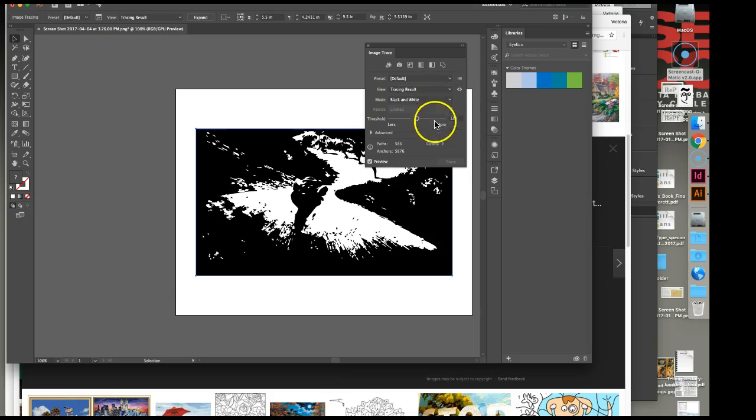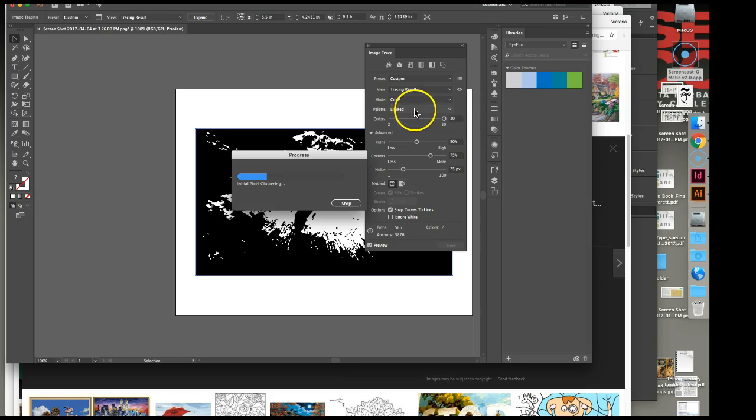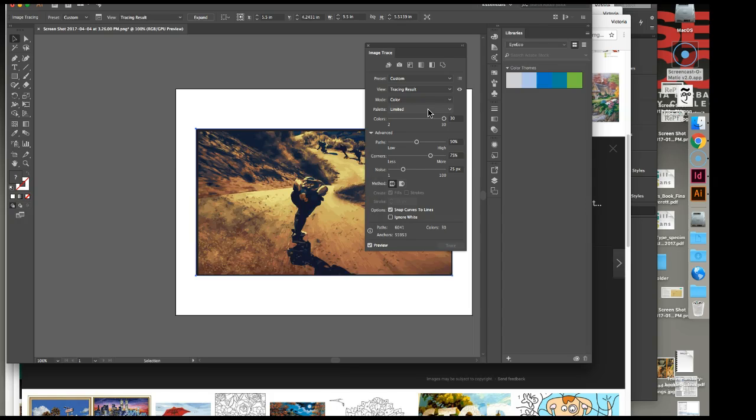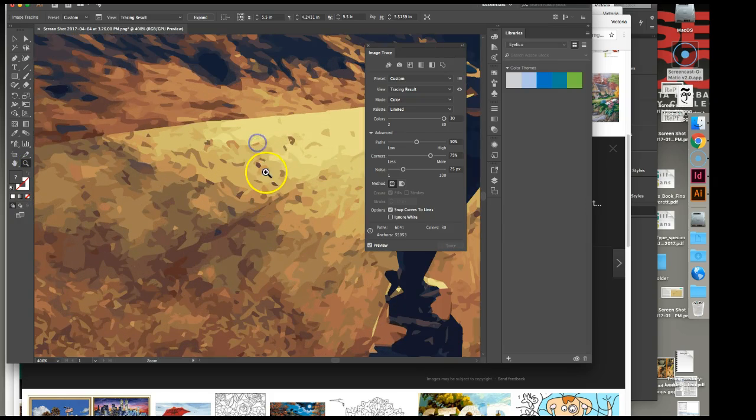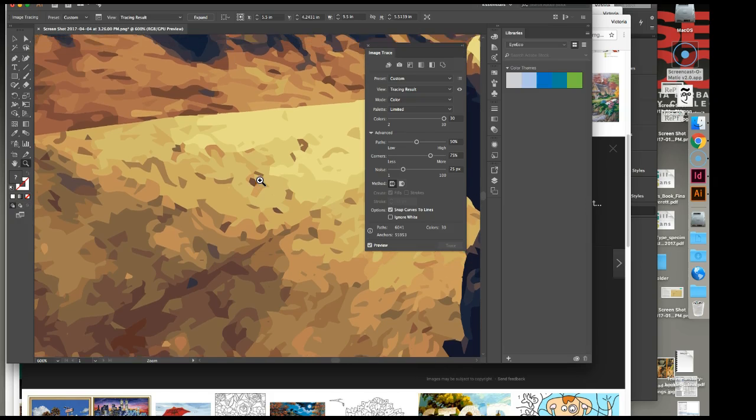Let's see. I use this very randomly. So we'll go to color, and it'll probably change my options. Then it's going to ask me how many colors I want, and how smooth I want my curves to be. I can use these slider bars to adjust this. I don't know if I can zoom in yet. You see how it breaks things into these flat little paint by number mosaic-y looks? That's basically what it does.